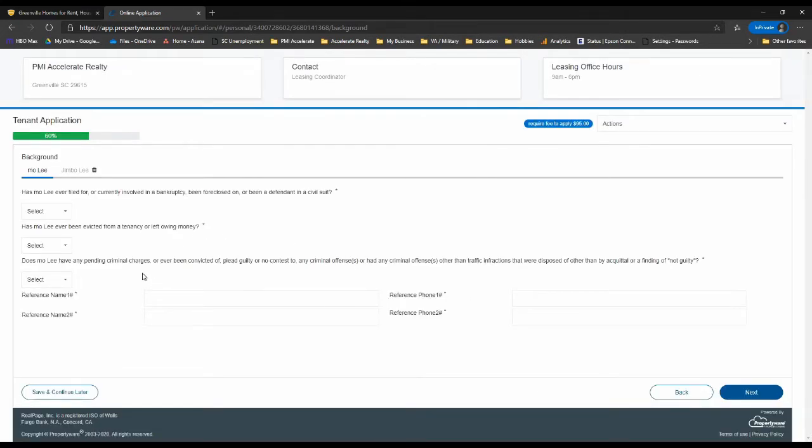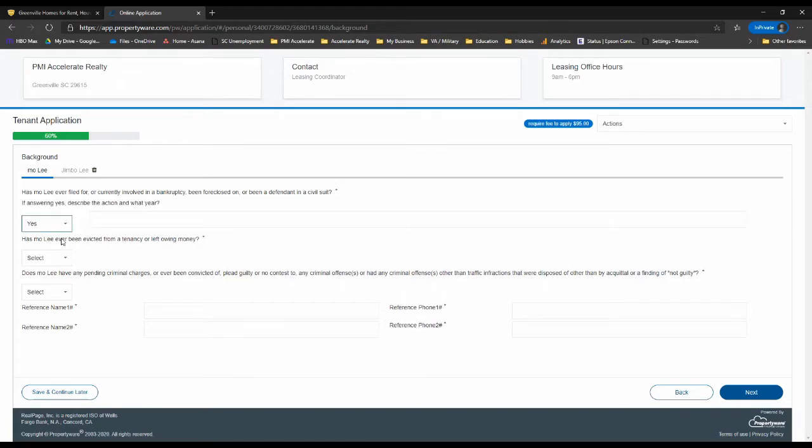Great. Here's important stuff. This is important. I cannot emphasize this enough. We want you to be honest because I'm going to be honest with you. I want you to be honest with me. Has Mo Lee ever filed for or currently involved in bankruptcy, foreclosure, or a civil suit? Yes, maybe, no. Hey, I hear yes. I sued someone, or they sued me, and why?